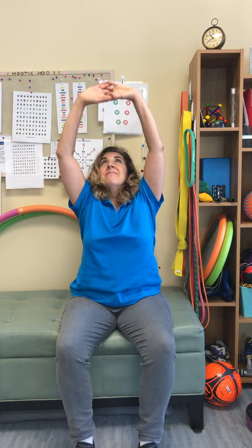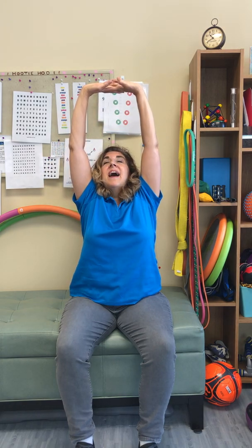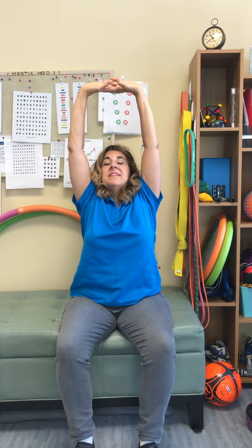Now, what I'd like you to do is, through your nose, inhale and breathe your arms up. This should not create pain. If you are stiff, it's okay to push into stiffness, but do not go into any kind of sharp pain or something your body says, nope, don't go there. So we're going to breathe up and look towards your hands. And as you exhale, make the s sound between your teeth.